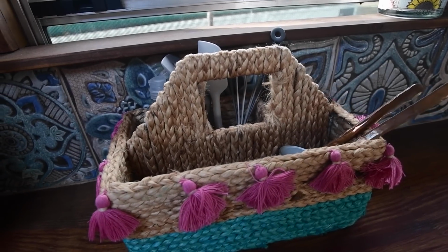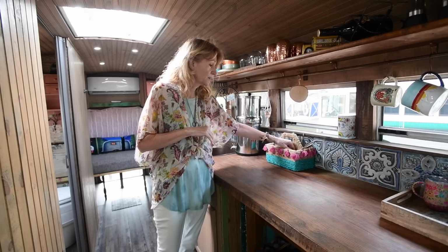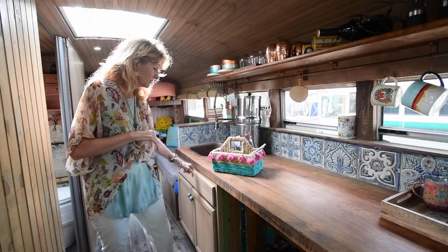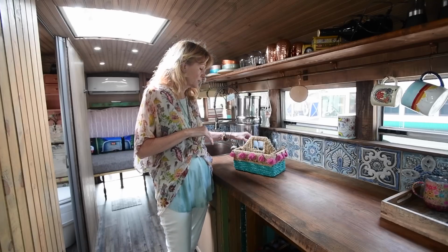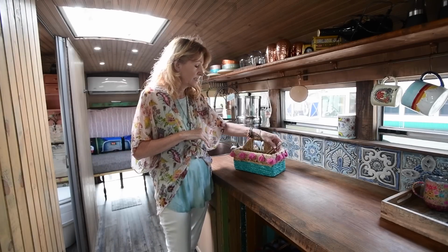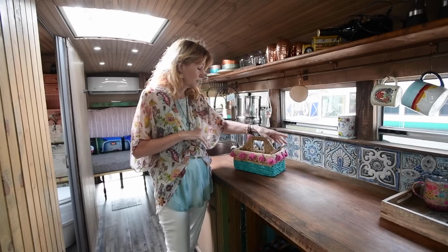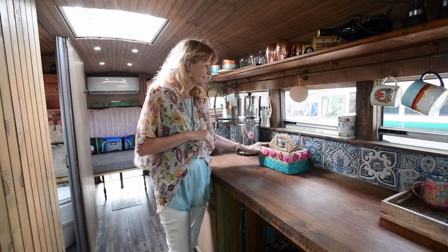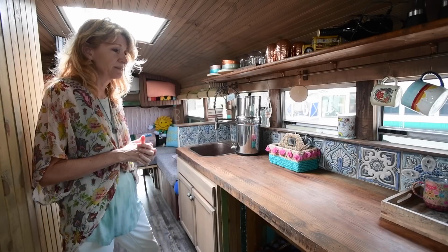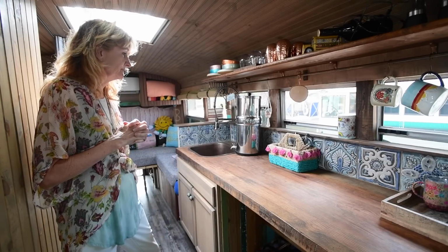This was a find somewhere a long time ago, and it just kind of works out great. When we're traveling, I just throw this under the cabinet here, but it's got the dish soap in here, my little cooking utensils, tongs, a pen, my cool copper little spoons for salads. So it's just kind of a catch-all, but that kind of goes with the whole theme and just fits right in.